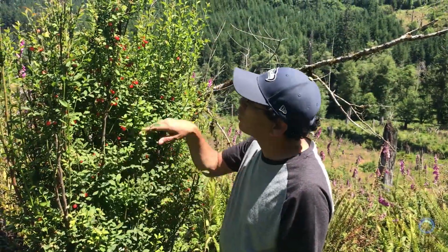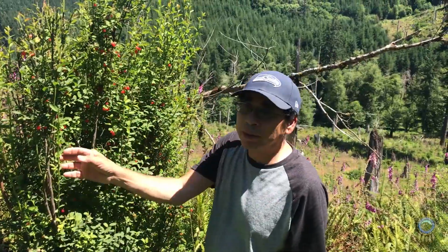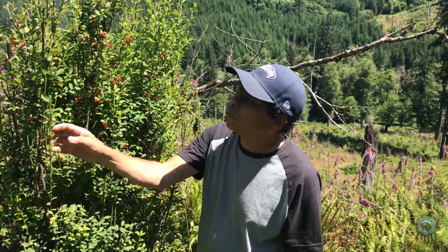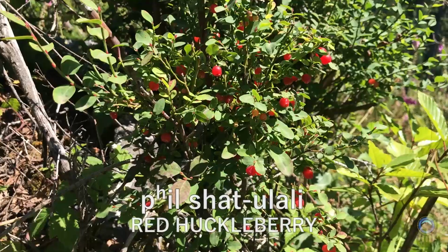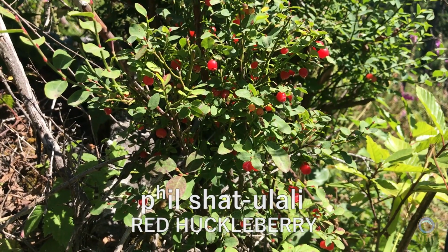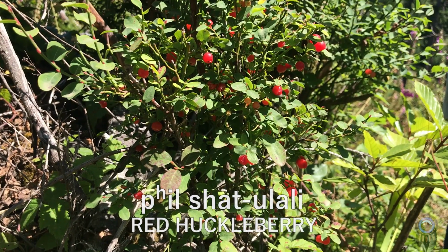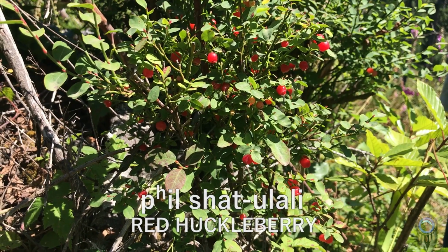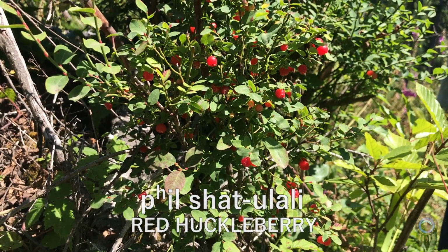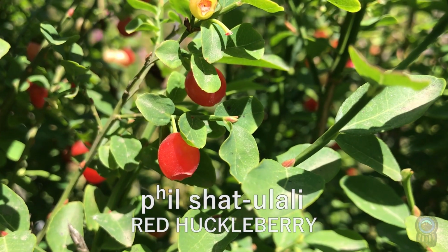Look at this. It's getting to be huckleberry season, and one of the first ones that comes out is the red huckleberry. And here on the Grand Ronde Reservation, we're taking a sneak peek and see, and they're getting ready. And so you got lots of red huckleberries. And as you can see, they get pretty thick on the bushes when there's good conditions.